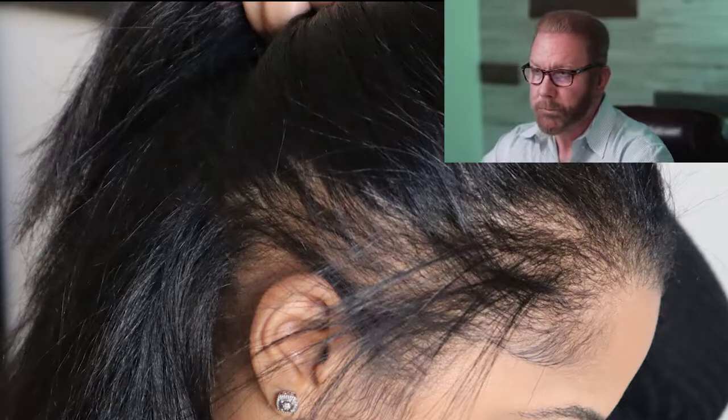So let's talk about 2 procedures. So every single African-American female patient is going to be told by Dr. McGrath's team that they're going to need 2,500 grafts. What if you have an argument that says, gee, I'm looking at her photos and I don't think that my edges are that wide. I don't think that I need that much hair.